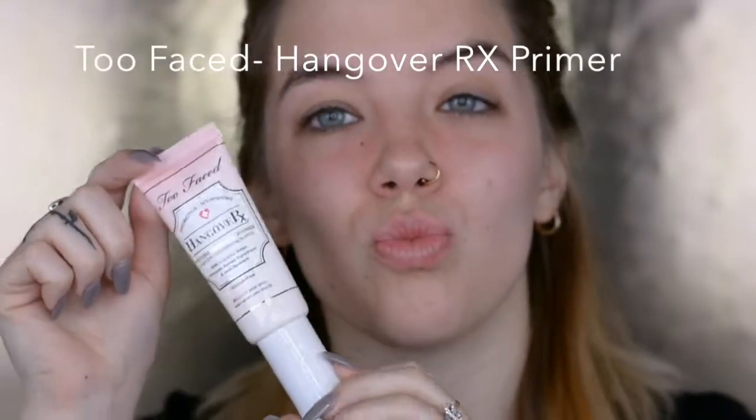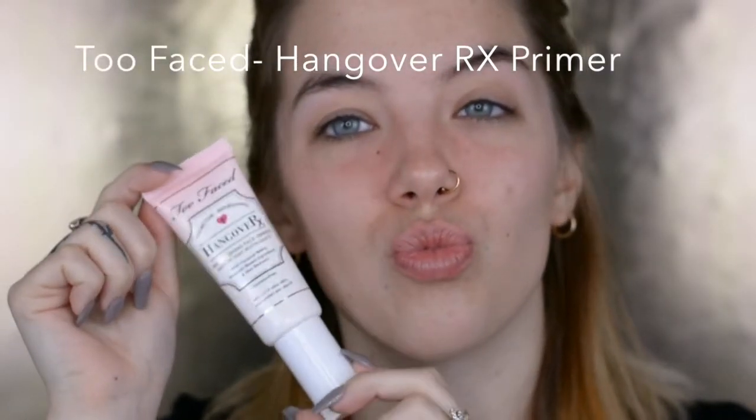So this is my beautiful intro, and I'm sorry for the faces, but this is how it is some days. I woke up feeling like this and this is the mood. So the first thing I'm doing is going in with my Too Faced Hangover RX primer and putting it all over my face. It is a lovely base and I love this stuff.